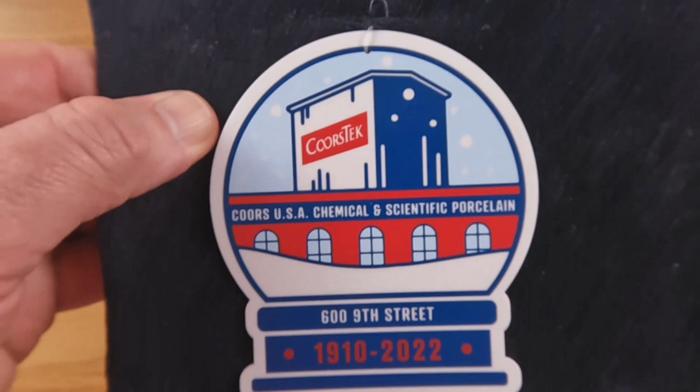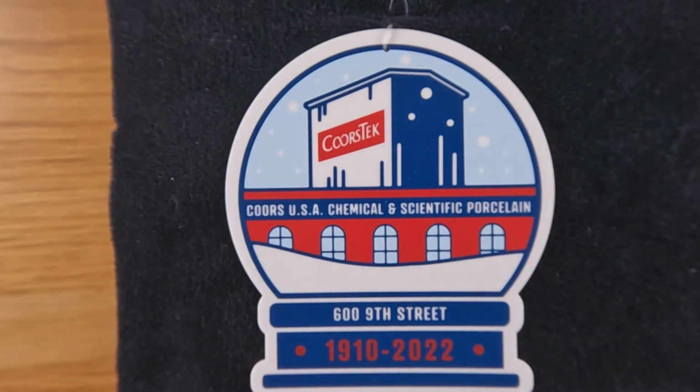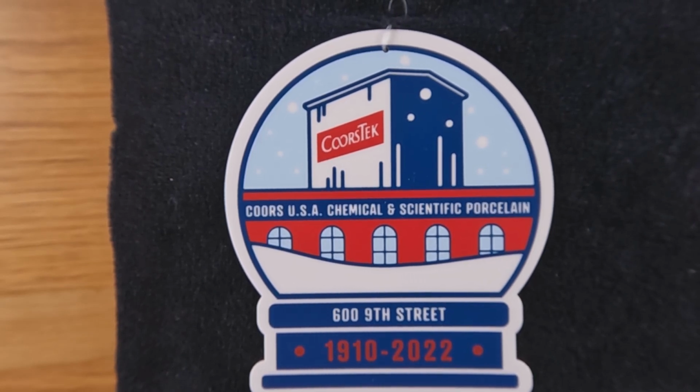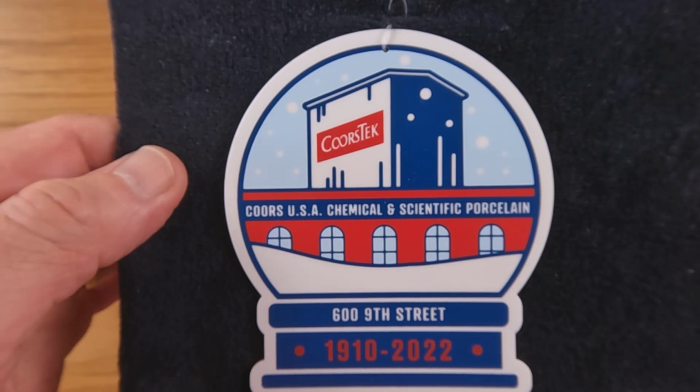And then wrapping it up with the last one and the most current one for us to date, which is, I guess, another snow globe with the original building from 609th Street on it with the original name, USA Chemical and Scientific Porcelain Company. That building was torn down recently, or still in the process of being torn down, so I think they did this honoring that change in the company's history.